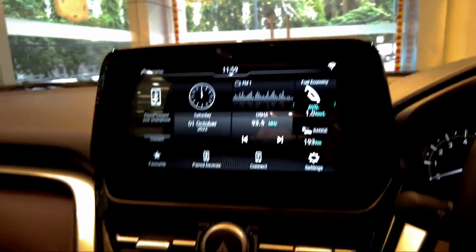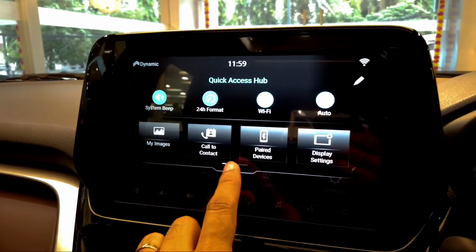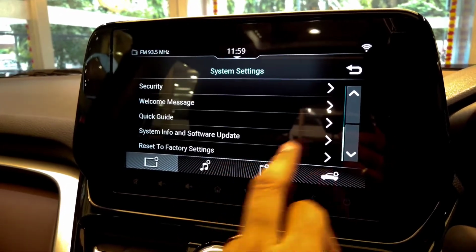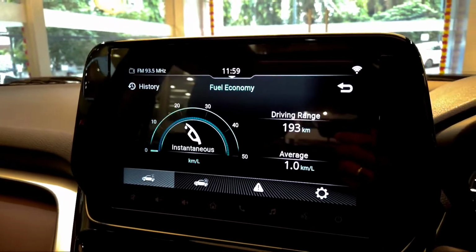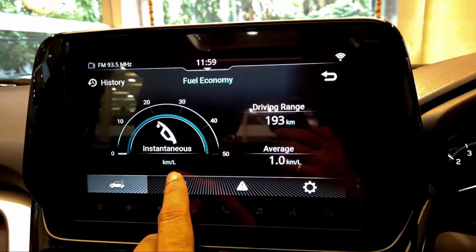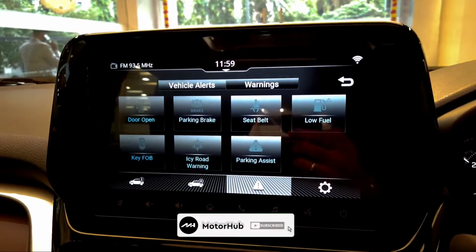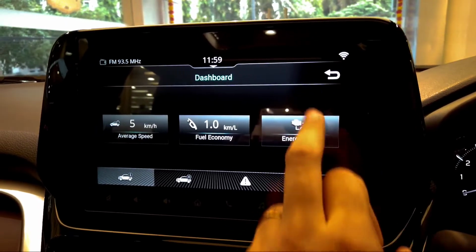So this is the 9-inch Smart Pro Plus infotainment system, which gets Bluetooth and Android Auto and Apple CarPlay connectivity, and it also gets this quick access hub, and you also get to customize some settings as per your liking. And this screen shows you the fuel economy, like the driving range, average fuel economy, and instantaneous fuel consumption. And over here you can also control your ambient lighting and the door lock and unlock settings, along with some warnings and alerts.